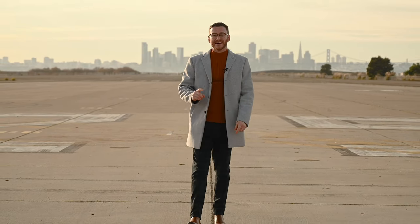GFWilliams, and welcome to San Francisco. I'm here today for a really cool new car launch. This is the Zinger 21C.